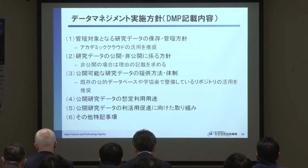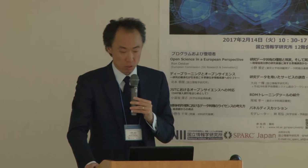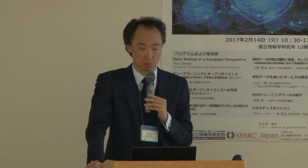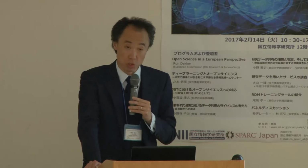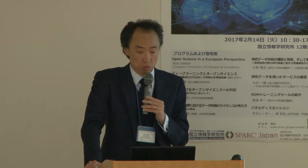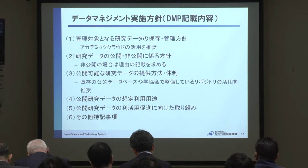There are many other questions that we asked in our surveys, but based on the learnings, we put together the implementation policy. And from those, we have extracted the items that would be incorporated in policy, which is shown here in Japanese. And there are 6 items, and this implementation policy was announced about a year ago in February 2016. One is the policy on the archiving and management of the research data that are the target of data. And the accumulated cloud application is encouraged.